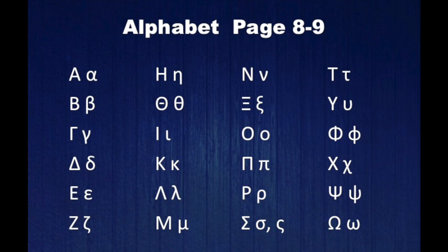Can you go over the translations for the double letters again? Yep: TH, PH, phi, CH, chi, and PS, psi.